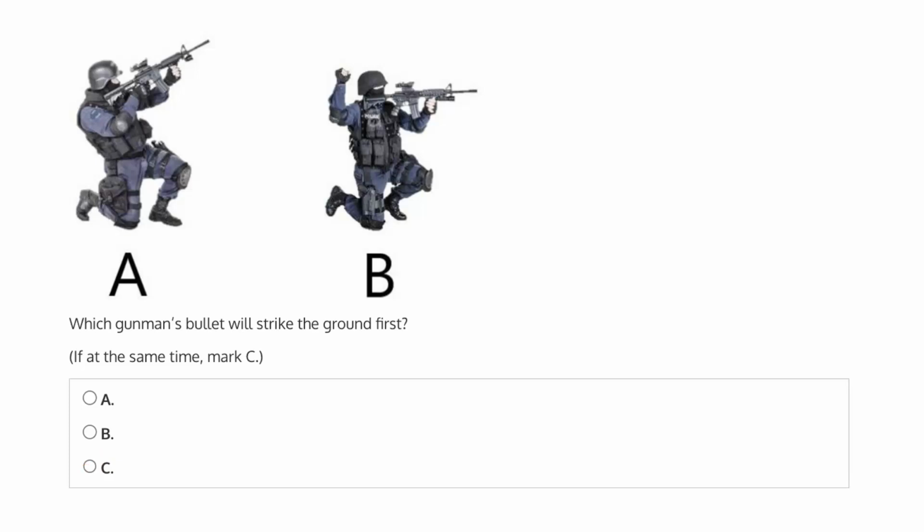So to answer this question, let's consider the trajectory of a bullet fired from each gun. Notably, it's important to say that while the people are different, the guns are actually the same. So the force that the bullet will be fired with will be identical in both A and B.